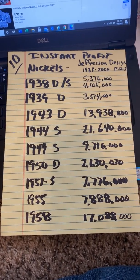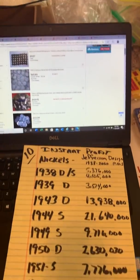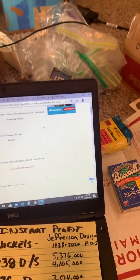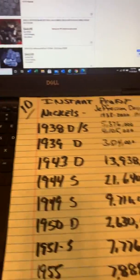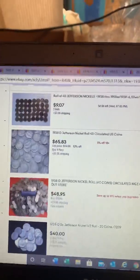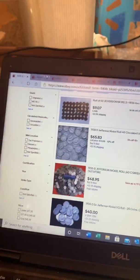Today we're going to talk about 10 coins where you can make an instant profit if you find them in your pocket change, or if you go through rolls at the bank and pull them out. These are coins that you can sell instantly. These are coins that I buy all the time if they're available, and certainly ones I recommend that you put into your collection. We're going to take a look at some of these on eBay, see what they're currently selling for. I'm going to start with the 1938D.